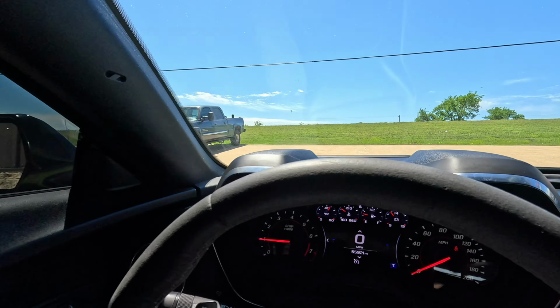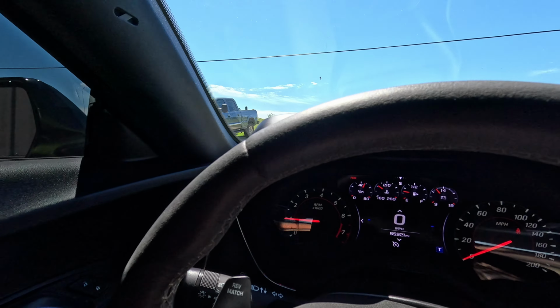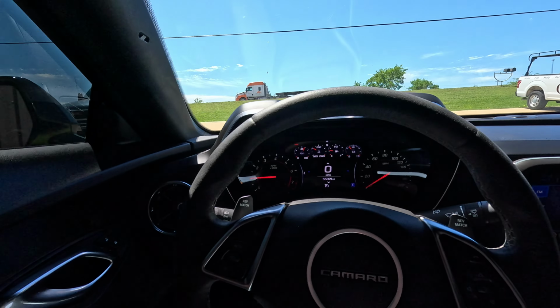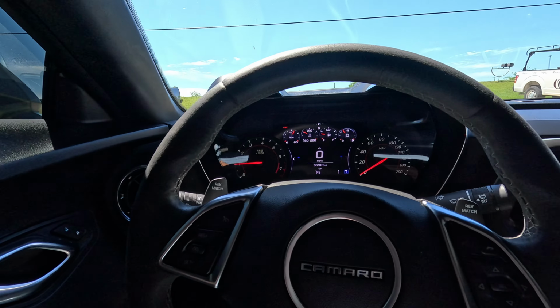Yeah, beautiful car, guys. 2020 1SS 1LE or SS 1LE, however you say it, with the track pack, guys. This is a sick car. All right, let's take it for a quick cruise. And then give me a call, 979-202-1948 if you'd like to buy it.